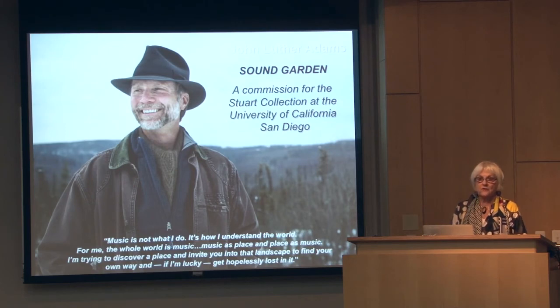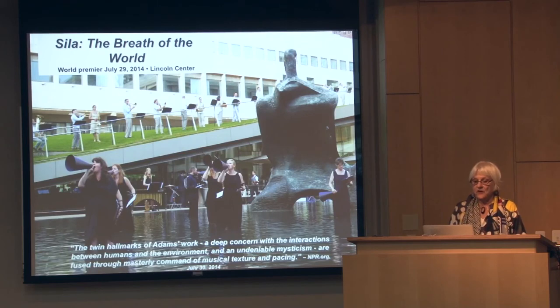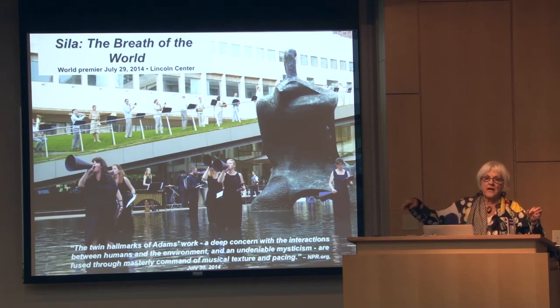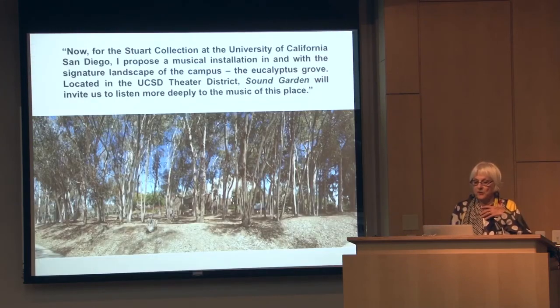This is John Luther Adams, the next project. John Luther is a composer. He did this thing at Lincoln Center last summer that got rave reviews, and he did this same piece in Balboa Park in the Japanese garden. They had musicians all around in the canyon there and the water coming down, and I thought it was just magical. He also got a Pulitzer. The Seattle Symphony commissioned him to write a symphony, which he did. They played it at Carnegie Hall last year, 2014, and he got a Pulitzer.